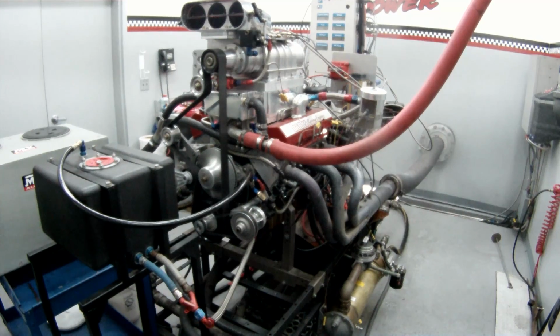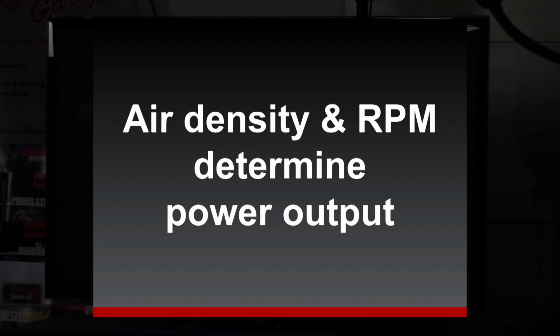You can change the air density by opening and closing the throttle. That's what a throttle regulates. It changes the density of the air going into the engine. Right, or the weight of air per cubic foot, and the engine pumps cubic feet. So air density and RPM determine power output.